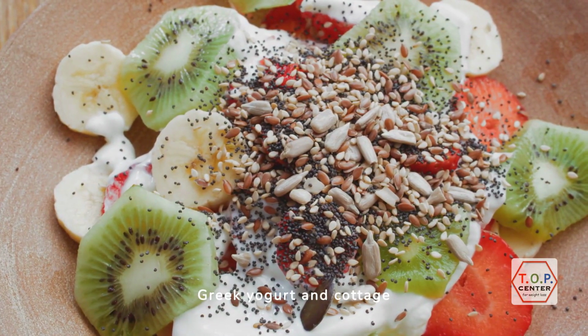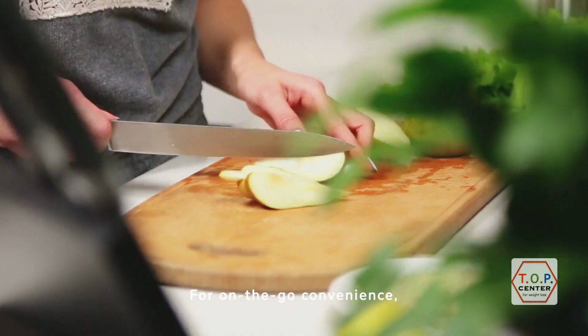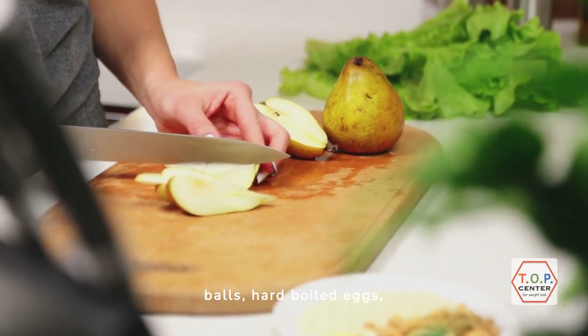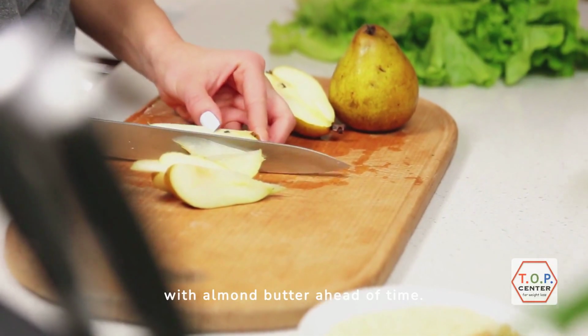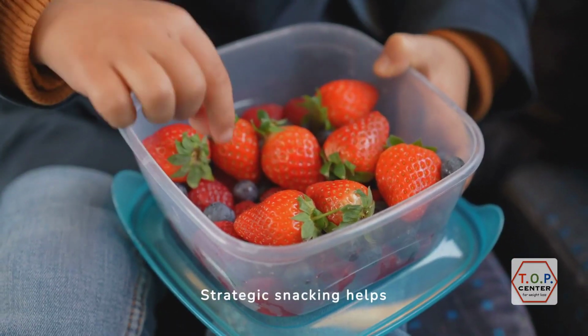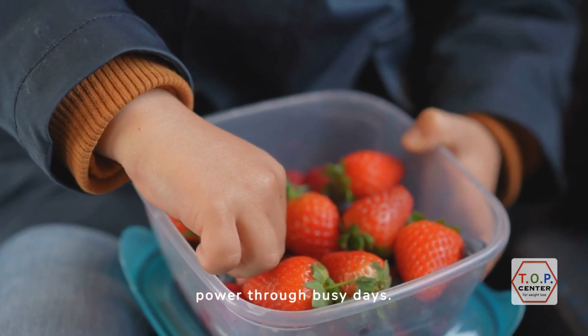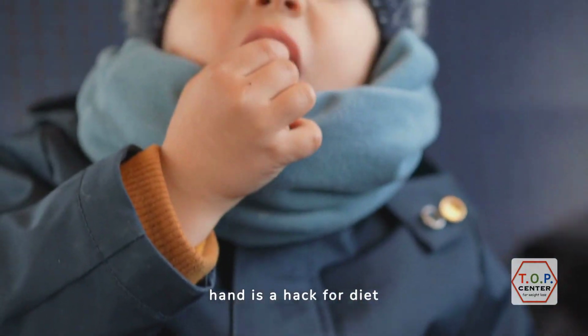Greek yogurt and cottage cheese also supply protein, calcium, and probiotics. For on-the-go convenience, prep snacks like protein balls, hard-boiled eggs, smoothie packs, cut veggies with hummus, and apple slices with almond butter ahead of time. Strategic snacking helps control hunger, prevents impulsive eating, and gives you the energy to power through busy days. Keeping ready-to-go snacks on hand is a hack for diet success.